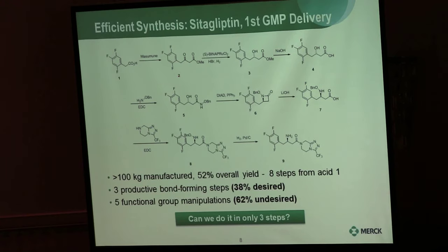Then we just do a manipulation. We do an asymmetric reduction. We do the ester to acid hydrolysis. Then even worse, we form an amide, but use a protecting group. Another productive step is the ring closure, but then the only thing you do is open it up. The third productive step is the coupling with this heterocycle, and then you get rid of the protecting group.